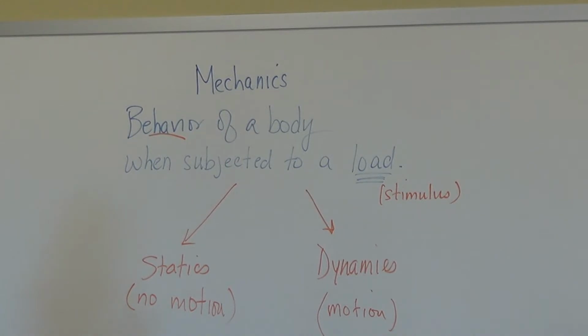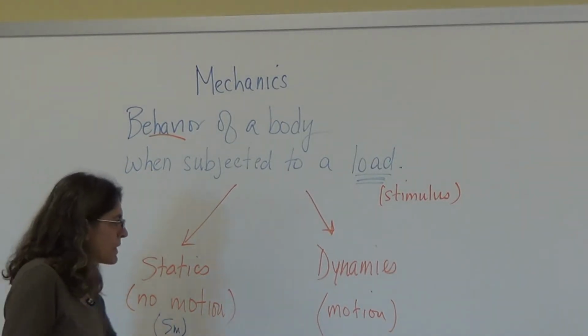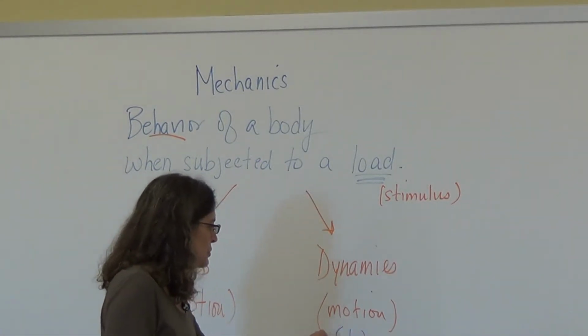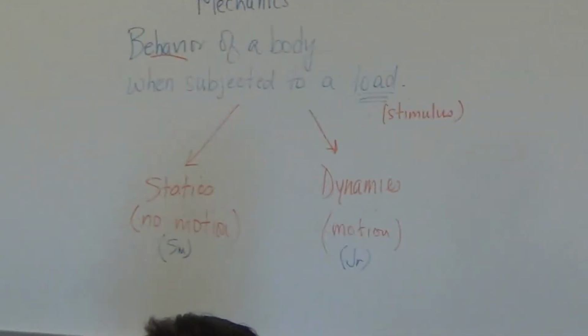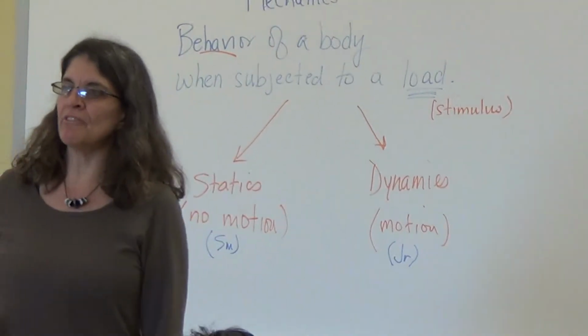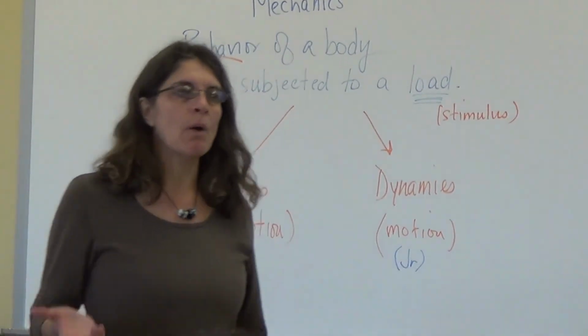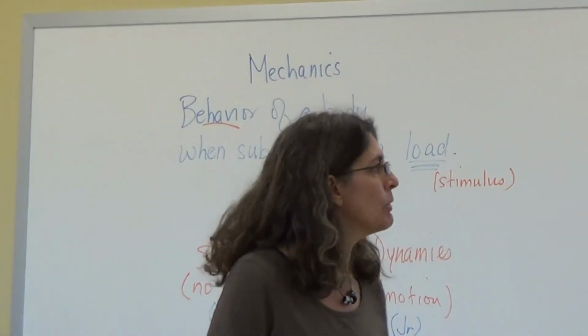Statics is a sophomore level class, so you take it at Cabrillo. Dynamics is considered a junior level class, one of the first classes you take when you transfer. So the idea of this class is to prevent motion, to figure out what forces are on something so that there is equilibrium and no motion.